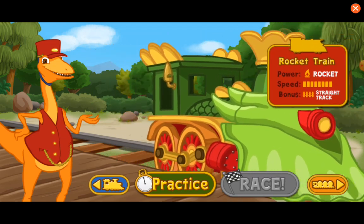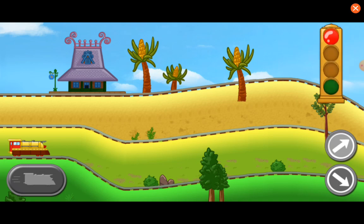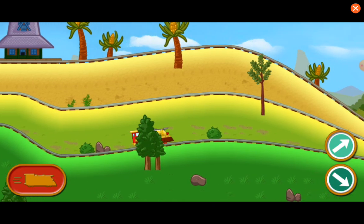This is the rocket train. Let's practice driving the rocket train. When the light turns green, ready, set, go! Press the power button to power your train.